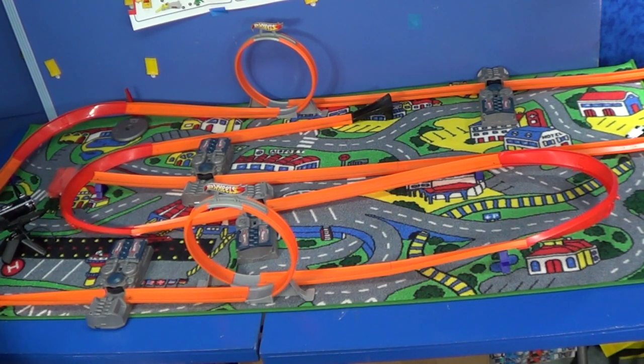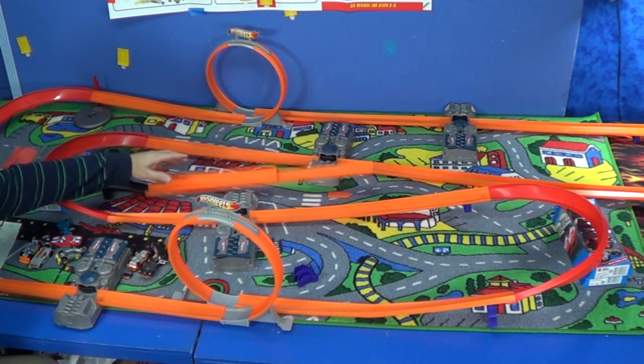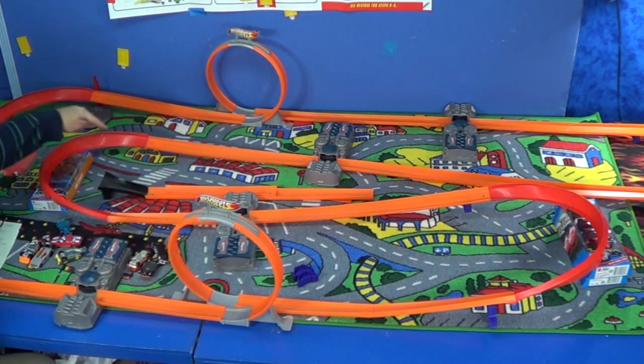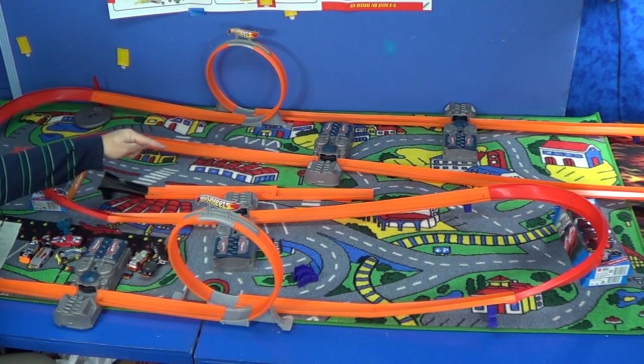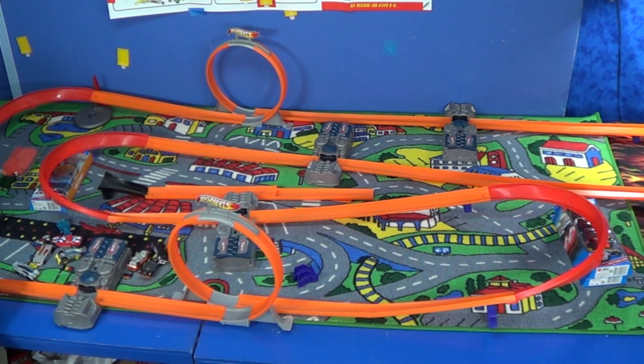Let me change my layout. I'll be right back. All right, I changed it to where it's a continuous loop now. It's a circuit track. I took off a couple pieces so that this booster goes right into the first booster that I started the track with. Let's go. Let's see how many cars we can get going on the track.